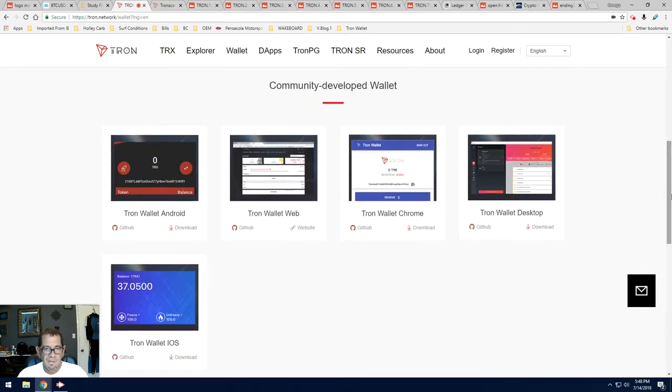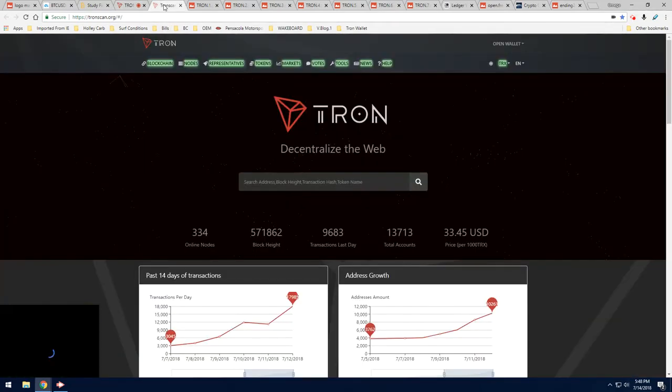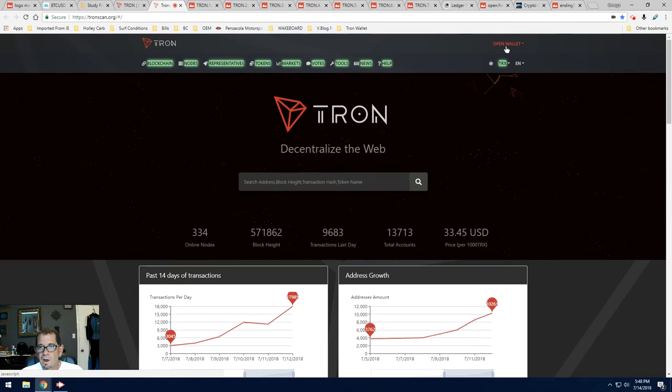You're not going to use any of these. You do not use any of these wallets to access your Tron through your Ledger. These are independent community developed wallets, but this is not what you want. If you click on Explorer, you go here, and you have an option here to open a wallet.